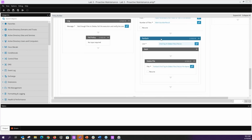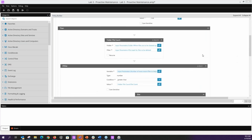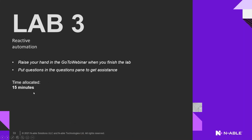And again, once we find that directory, we're going to parse through those oldest files and delete any files older than X, okay? And then you've got a log message if it doesn't meet the criteria from the top, and also log, not enough files to delete, right? So a great comprehensive automation policy that you could probably even use today. So what we're going to do is build that. Okay, let's go ahead and do that. I'm going to give you 15 minutes.